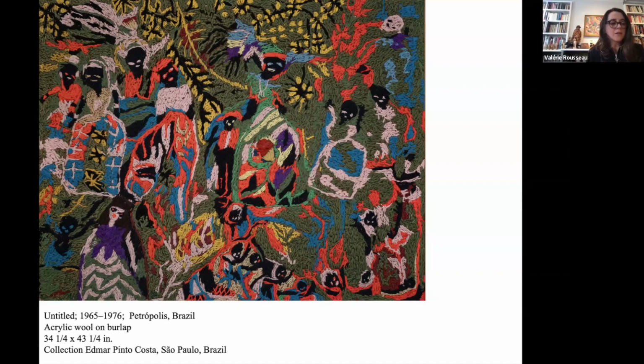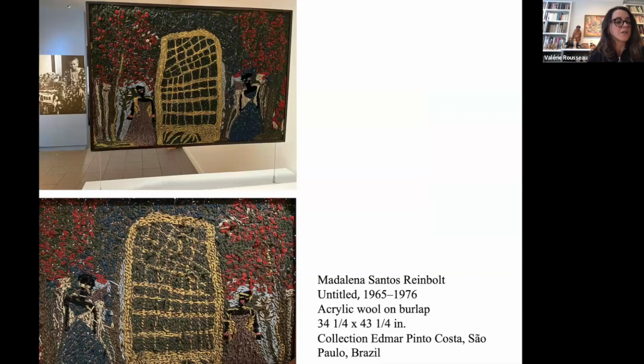A second label in the introduction is devoted to her creative process, her vocabulary, and her technique. And I'm going to cite her from this interview that she had with Coelho Frota, a quote that we have enlarged in the first gallery. It says, "I work everything out in my head. I can see it all even with my eyes closed.